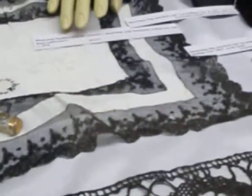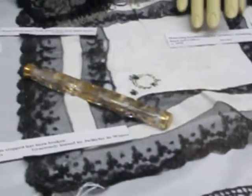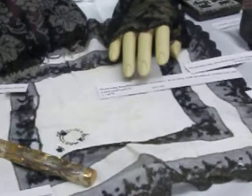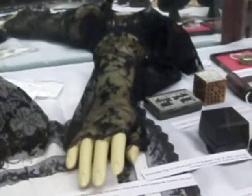This is all on top of a mourning handkerchief, this white handkerchief edged with black lace with some embroidery on it. There's another mourning glove or sleeve.